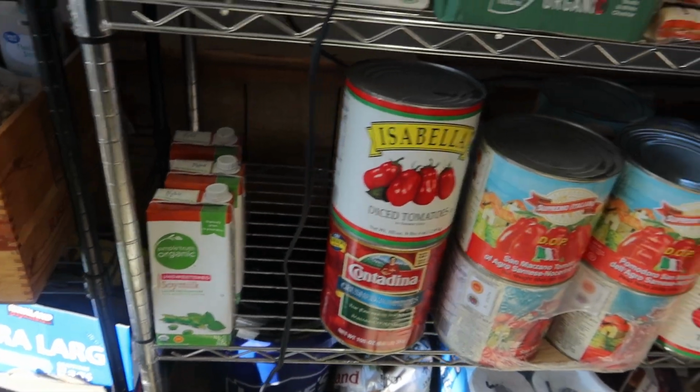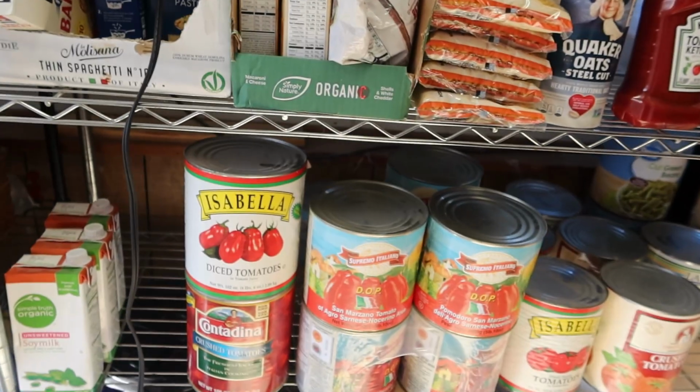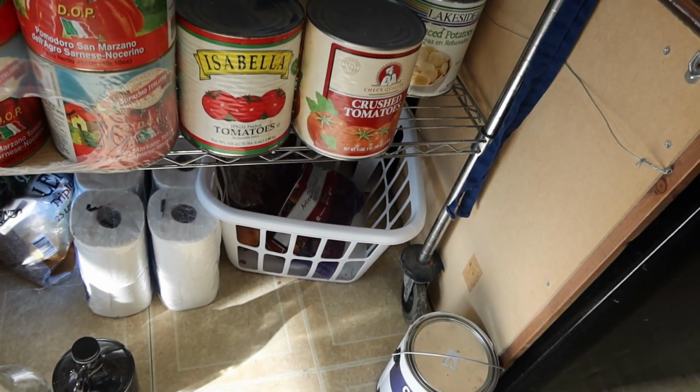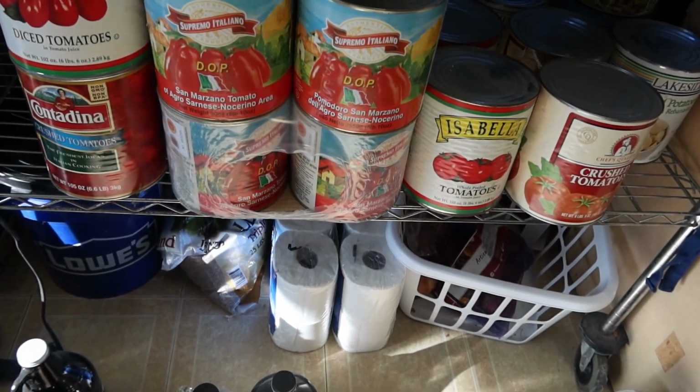Some unsweetened soy milk, and then I have my bulk tomatoes down here. This is for chili and sauces basically. And then the basket there is for different types of onions. This is where we keep extra toilet paper. I need to get more, obviously.